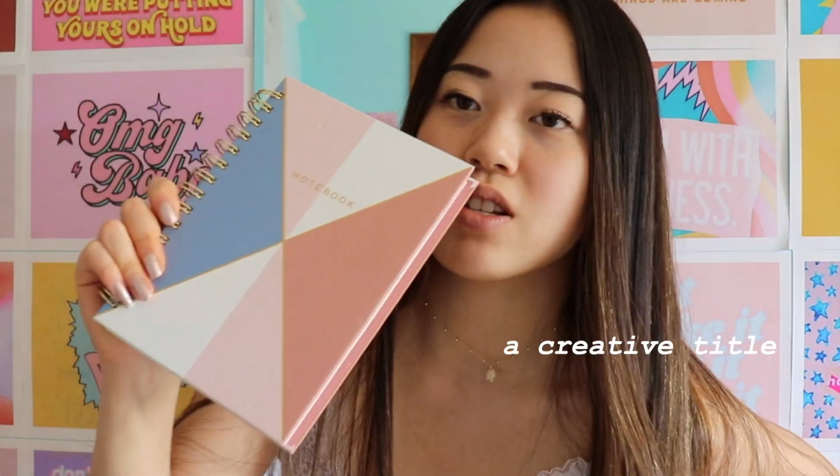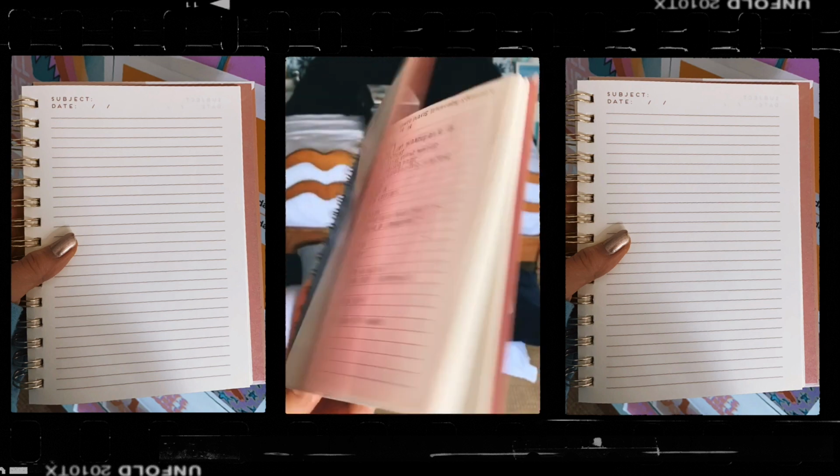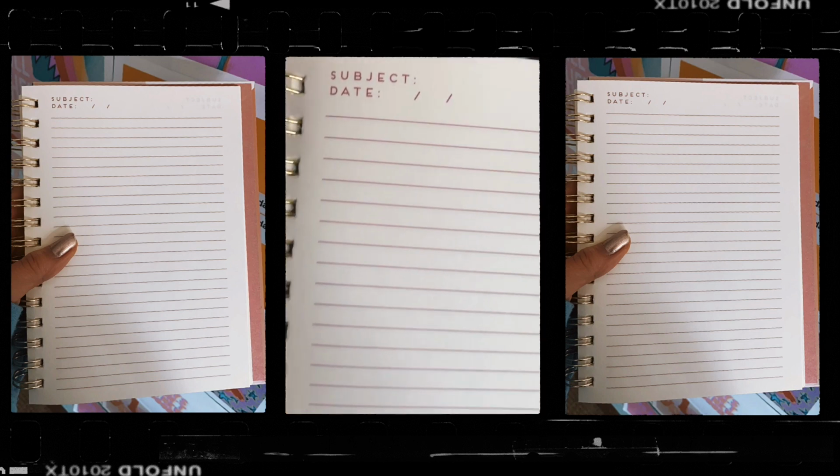And then from Target, I have this notebook. It just says notebook on it. It's by the brand Think Ink, which they sell at Target. I think I already said that, but I really like these notebooks that are hardbound because when you're writing, it gives you a hard surface to write on, and that makes your handwriting look better, obviously, and more legible. There's a lot of space on the page itself, and there's a title so you can put the subject and the date on there.